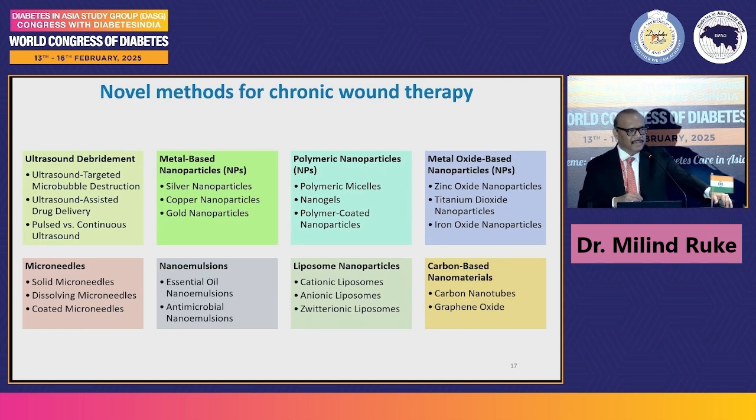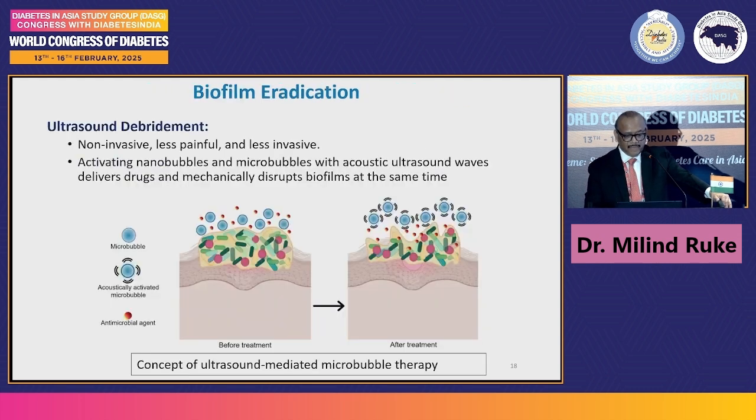Now this is very practical in big hospitals like Apollo, Raheja. We are using ultrasound targeted microbubble destruction, ultrasound assisted drug delivery, pulsed and continuous ultrasound. Now this can also be used by physicians, if you have the capacity to buy ultrasound with debrider, which is very, very expensive. And then we are using silver nanoparticles, copper, at least in India. The other metal oxide based nanoparticles have still not come. The other microneedles, nano emulsions, liposome nanoparticles, and carbon based nanomaterials are not available in India.